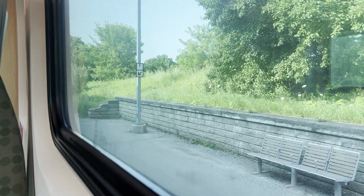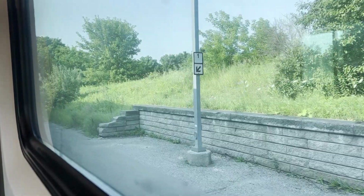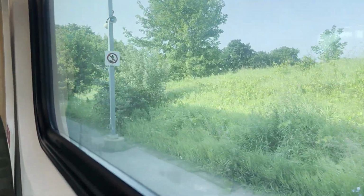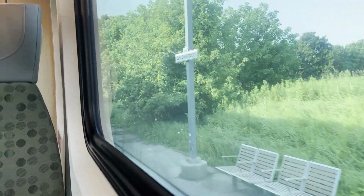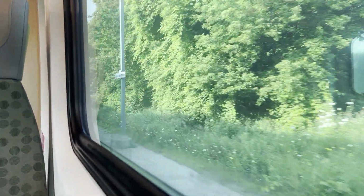Alright guys, we're departing East Gwillimbury station now. We have 1, 2, 3, 4, around 6 stops to go till Downsview Park, where we'll catch a subway. So anyway, I'll see you a little later.